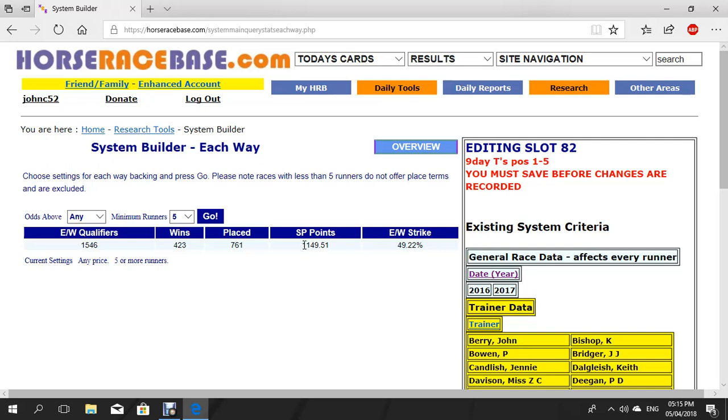So the point I'm trying to make is this: for all your, let's look at the return on investment. This is 1149.51, 1546. For maths' sake, let's keep it easy and say that's 1,200 and that's 1,500. In fact, you have to double that because 1546 is the win bets. So you're looking at win and place. So let's call that 3,000, just to get the maths roughly, because I'm doing it in my head, and that's roughly 1200, let's say.